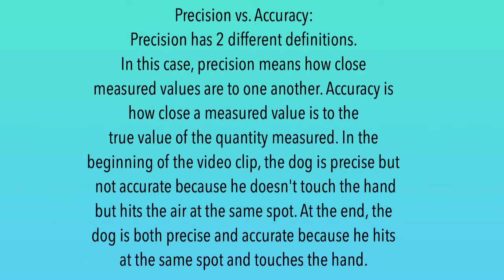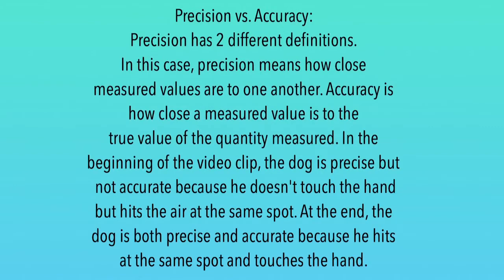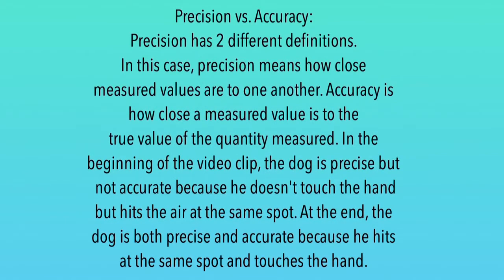Precision has two different definitions. In this case, precision means how close measured values are to one another. Accuracy is how close a measured value is to the true value of the quantity measured.